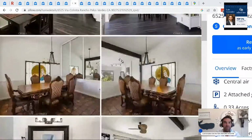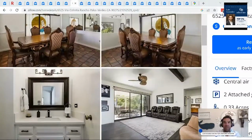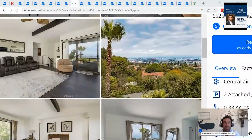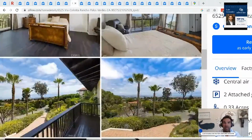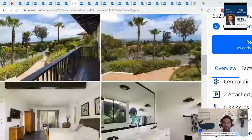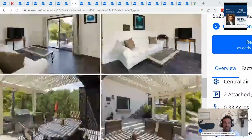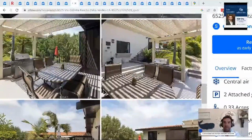So I mean, it's got some hardwood floors. There's some tiles. There's some carpets. You have some views from what it looks like. Yep, you got some views, some balcony views, and you got some palm trees there. So, something to work with. Just keep in mind that it is a bit choppier than it actually looks.